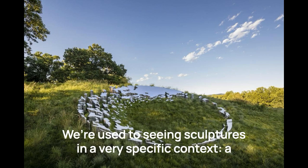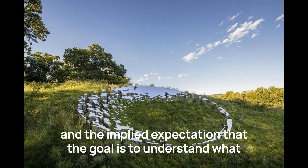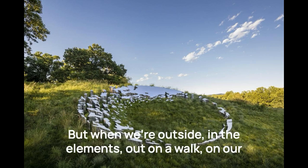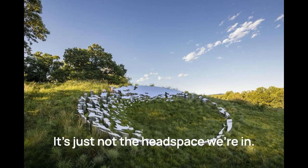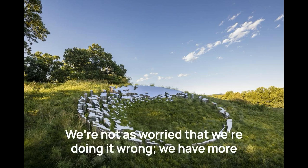We're used to seeing sculptures in a very specific context, a museum, surrounded by white walls and those little text boxes, and the implied expectation that the goal is to understand what we're looking at, or at least try to. But when we're outside, in the elements, just out on a walk, on our own time, we don't expect to be confronted with expectation. It's just not the headspace we're in. We're not as worried that we're doing it wrong.